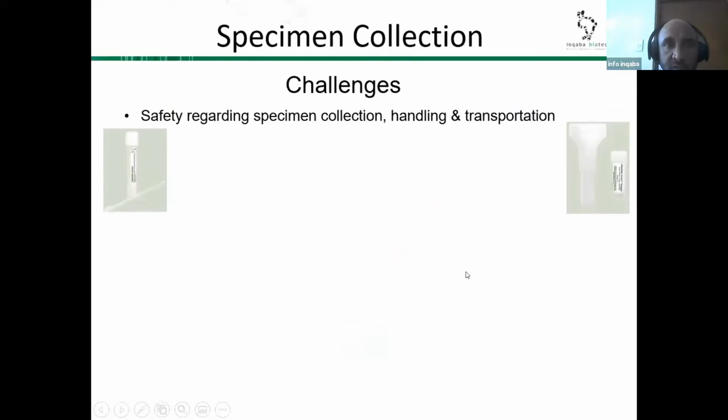So in terms of specimen collection, as mentioned earlier, the big challenge is safety regarding the specimen collection, because it's a contagious virus, so there needs to be safety regarding the specimen collection, and also the handling and transportation. I mentioned RNA is very unstable, so if it's not stored in the right way, it can lead to false negative results. So this is the challenge that we commonly have in specimen collection.